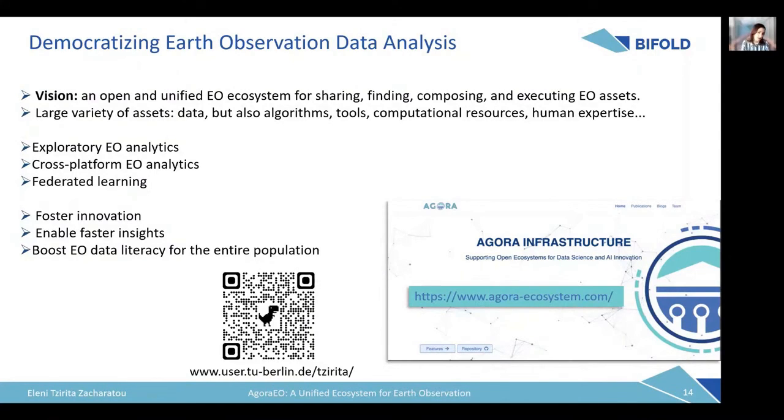Furthermore, Agora-EO enables cross-platform Earth observation analytics. That is, instead of centralizing the execution, it only centralizes the optimization to decide how to distribute a given task and provides the primitives to help the underlying processing platforms do the actual processing job. Finally, Agora-EO aims to also decentralize the training of machine learning models. With Agora-EO, we aim to make Earth observation technology easily accessible to everyone and enable collaboration at a global scale.